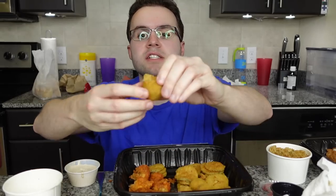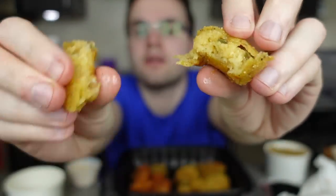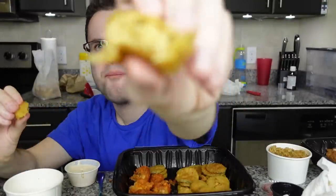Very good. Okay, last but not least, guys, we have the Rattlesnake Bites. I'm nervous. What is it? Let's see inside. Okay, I have no clue. What is that? Is it cornmeal? It smells like a tamale, kind of. And like green chilies. Let's try it.